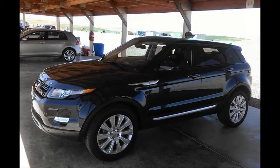Next was the 2014 Range Rover Evoque. This is a beautiful SUV. The Evoque has always been very nice. It's a higher end SUV. It costs a little bit more, but it's a very, very nice vehicle. Had a good time driving it. Had a good friend with me who had already driven it, and we talked about what we saw as differences and so forth.